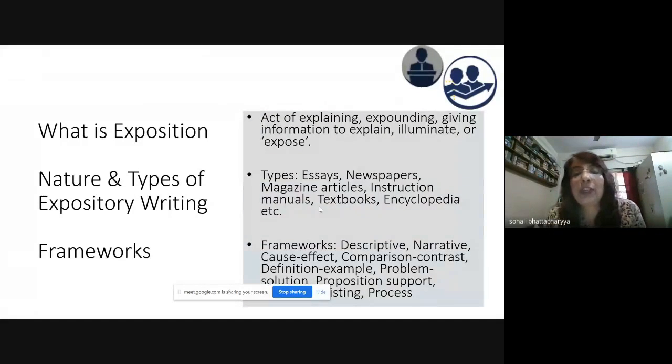What is exposition? So I have these little snippets, little definitions over here. Exposition, as you can see, the important words here are explaining, illuminating, or exposing. Okay, so this is what we are talking about. It means really explaining, exposing, or expounding something. So that's what exposition is.